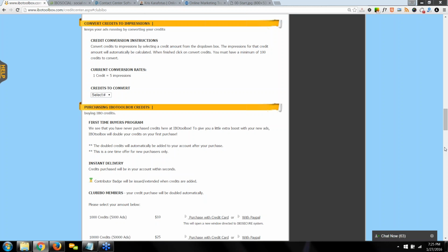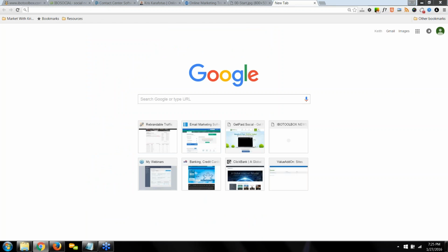No. Okay, so here's the thing. There are a couple of resources that you can use to create a banner ad. If your program does not have any replicated banners, then you're going to have to either go and become part of IBO Banners, which also has a free trial. And it's just IBObanners.com.